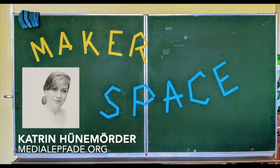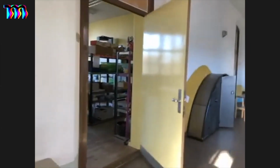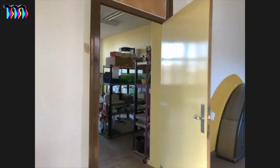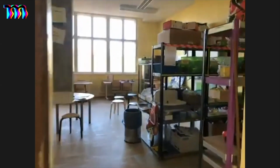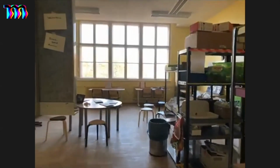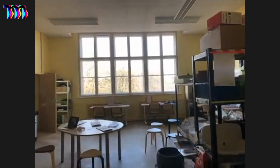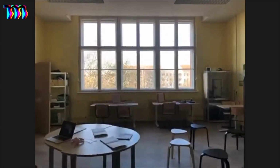So let's start the tour. As you can see, I am walking outside of the room to actually be able to go inside again. And this is the school. So we received 2 rooms from the school where we were able to build our makerspace. And we're walking inside now. What I'll do first is to give you an overview of the rooms, and then we're going to go into details of the different techniques.